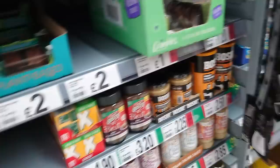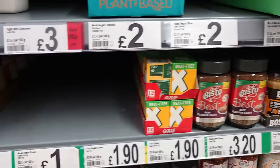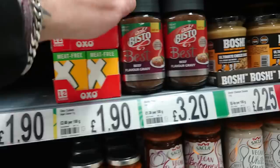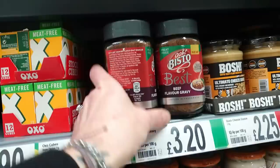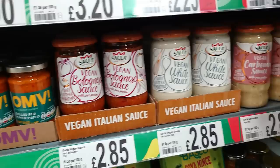More vegan mayo, vegan salad cream, OMV burger mayo, £1.50. The meat-free chicken stock cubes, £1.90, they're fantastic. Oh, is this vegan? New, meat-free, Bisto Best. I mean, it's on the... Can you just check the label, Jay, for that? Bosh Ultimate Cheese Sauce, £2.25. Bosh Nooch, £2.50. And then we've got the Sacla Vegan Carbonara, Vegan White Sauce and Bolognese Sauce.